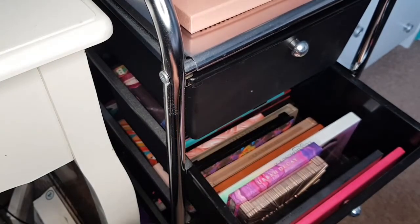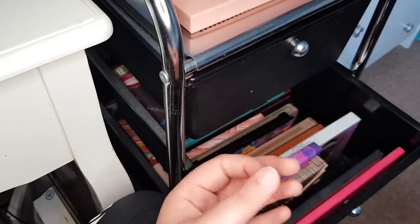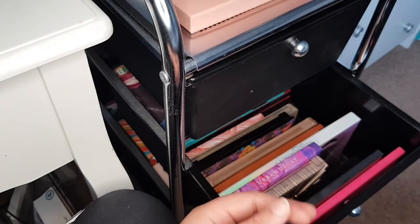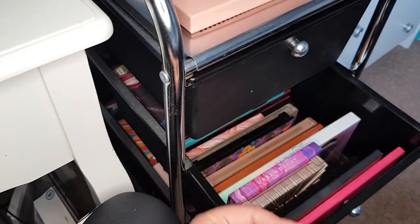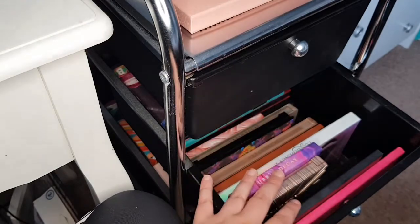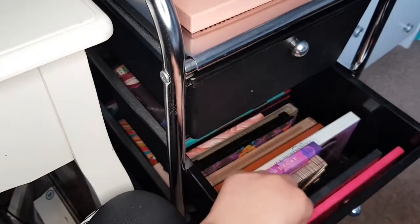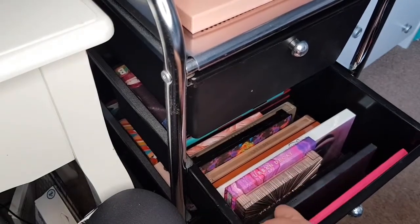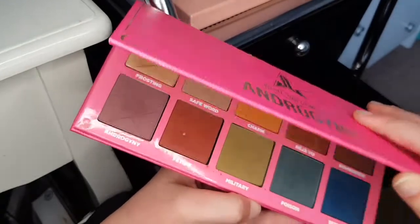So again, I do have them, but I'm not promoting them on Instagram. I'm not tagging the brand. I'm not even mentioning that I'm using them. Like, if someone asks me what eyeshadow I've used, then I will happily tell them. But I'm not going out of my way to promote him. I'm simply keeping them for personal use. Just wanted to clear that up before I show you any of his palettes. So first up, we do have Jeffree Star Androgyny palette.